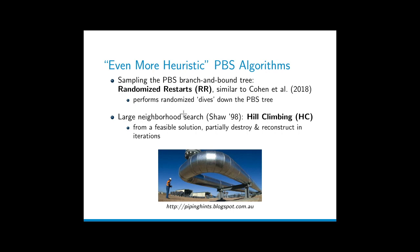We also looked at two heuristics. Well, PBS is a heuristic, but we looked at two algorithms which can be called even more heuristic. One is randomized restarts, which is sampling of the conflict tree. So we do randomized dives down the tree, done iteratively. The other one is large neighborhood search, which we call hill climbing. We take a feasible solution and then reconstruct some part of it. And there are various versions of how we can construct a feasible solution.